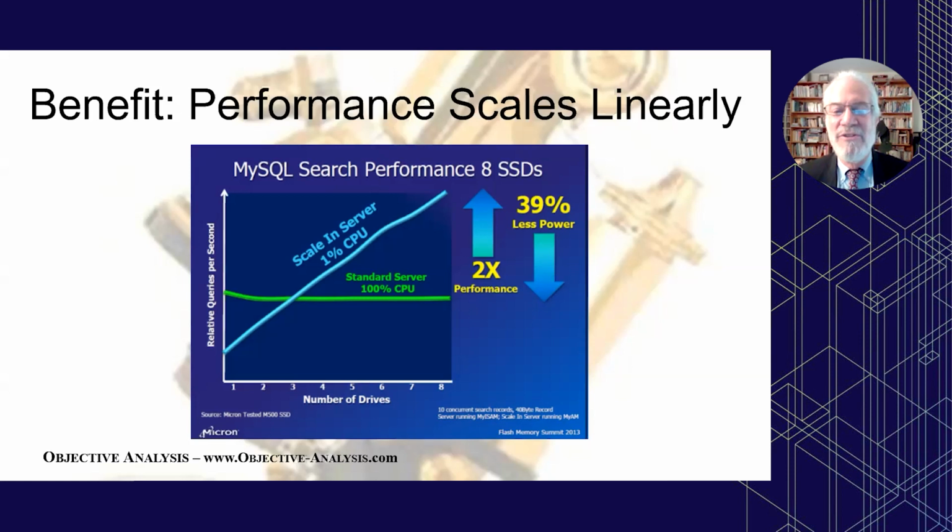And so that green line represents a CPU working 100% as hard as it can to do this same MySQL problem. And they showed that you got twice as much performance with 8 disks as you got with the server by itself. Yet the server was only operating at 1% of its full capacity. And you were using 39% less power because you weren't shuffling the data around. It seemed like a really good solution. I was surprised that Micron didn't take it any farther, but they left it to other companies to do.